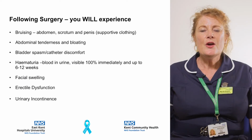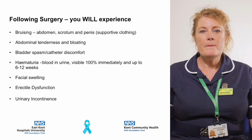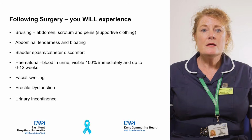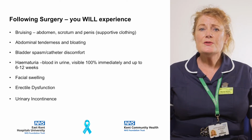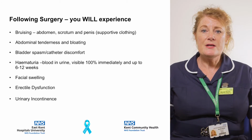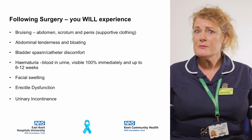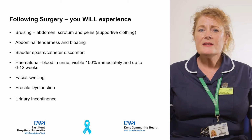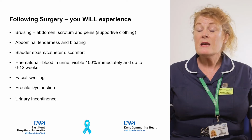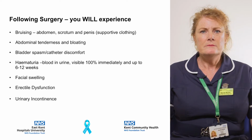Following the procedure, you will experience the following: bruising of the abdomen, scrotum and penis. We advise you to buy supportive underwear to wear for 2 to 3 weeks to provide some support to the genitalia. It helps to reduce swelling post-surgery. Abdominal tenderness and bloating. This can last for a few days after discharge and settles once the bowels are opened regularly, to be discussed later in detail.